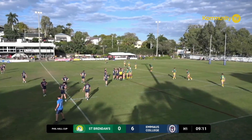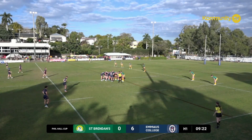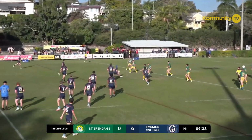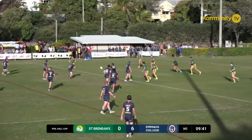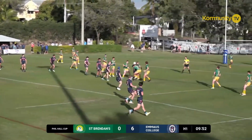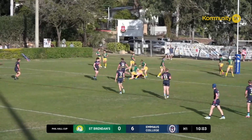40 out from the St Brendan's try line, and that'll be an Emmaus loose head and feed. Coach Mitchell Smith would be delighted with the start by Emmaus College. From the scrum win, I should say, Deacon Maguire. So what are they now? 22 metres away. There's a little short pass there from McLaughlin linking up with Josh Nylon. And now the front rower, the captain, Tough Tarima.